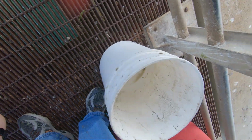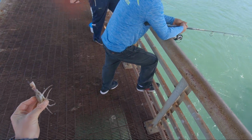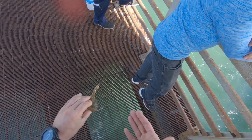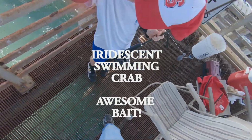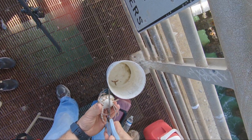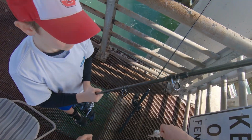I don't know what this crab is. Maybe we can get these guys to tell us. Y'all know what kind of crab this is? It's a blue crab. No, it's got red claws on it. It looks like a blue crab, but it's not as wide. Looks like bait. I've seen videos of people using these for bait, so I think this is as big as they get.